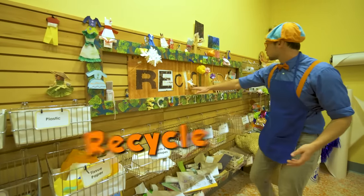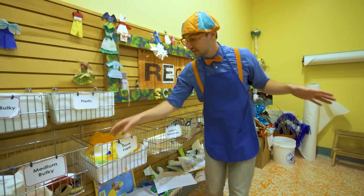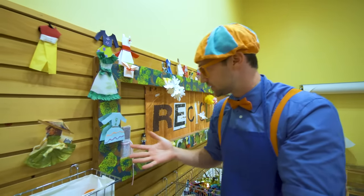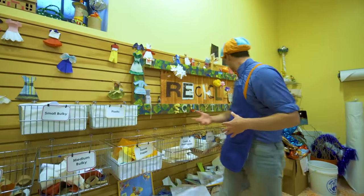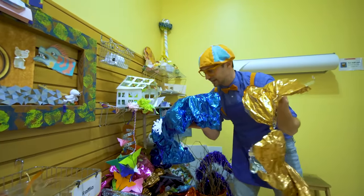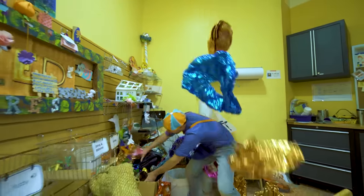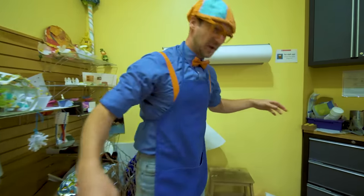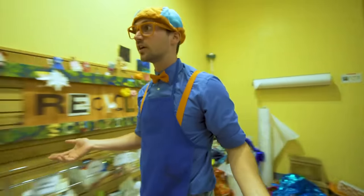Oh, hey, look, more things to do art with. So this says recycle. All of these items that you can use to tape on things, glue on things, wow, are recycled. So that means they're pulled from something else to use on art. Oh, just like this stuff. Wow, it's so shiny. Whoa! Okay, I'll put that back a little later, but for now, let's create some more art.